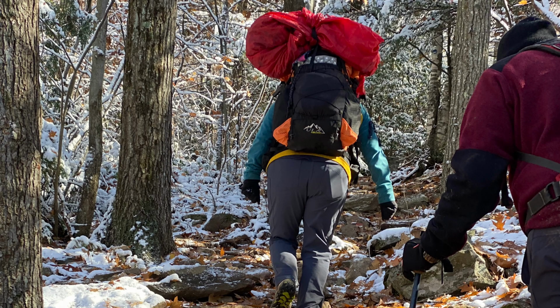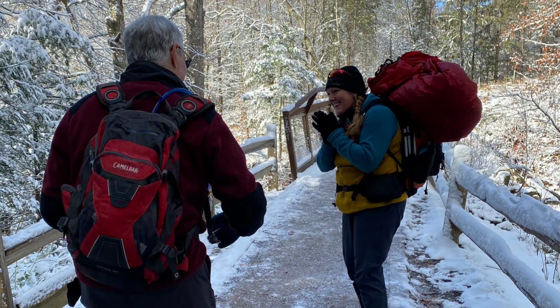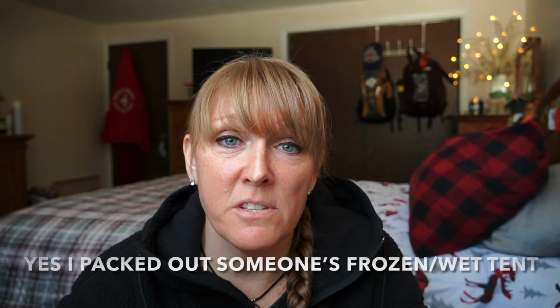And finally, don't forget to pack out all of your trash. This is really important. I come across a ton of trash on all the trails, not just this one. Although it's a nice thought to leave food for the next person that comes into that lean-to, don't do that. You want to make sure you pack up all of your trash, take it with you, all of your food, take it with you. Anything you brought in with you, leaves with you.